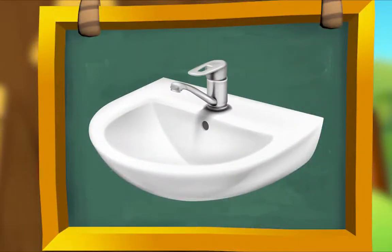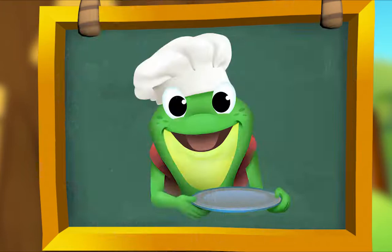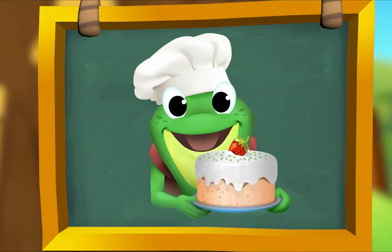Look at this sink. It's the color pink. Sink, pink, they rhyme. You're good at this. Here's one more. What did Mr. Frog bake? It looks like a cake. That's right. Bake, cake, they rhyme.